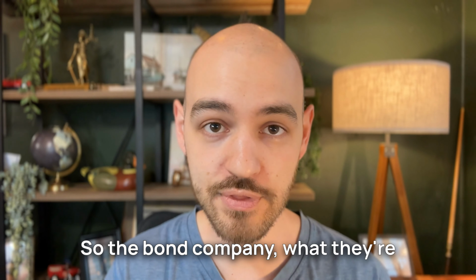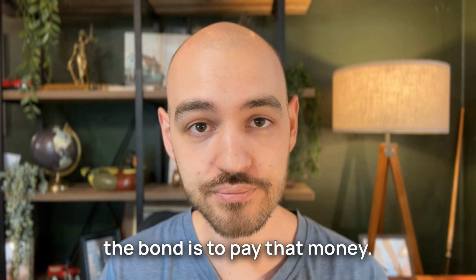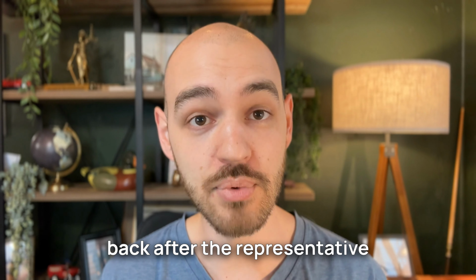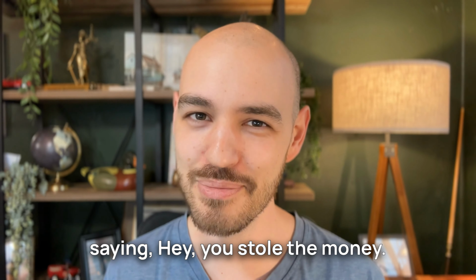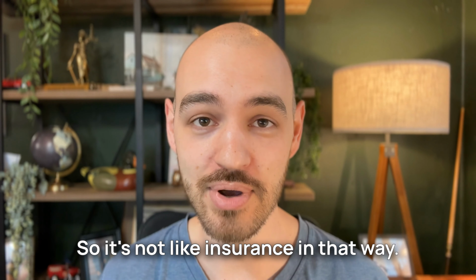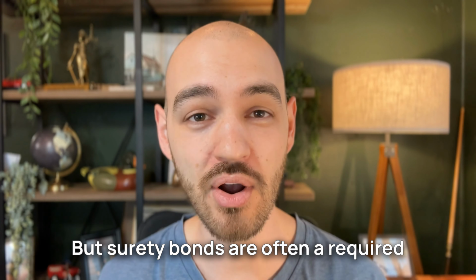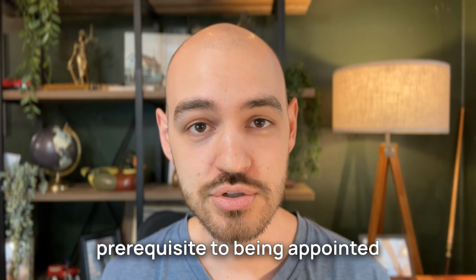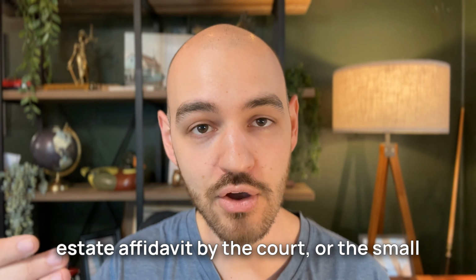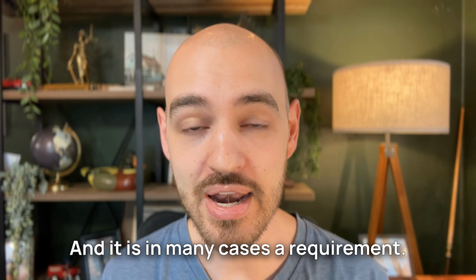So the bond company, what they're doing when they agree to issue the bond is to pay that money, assuming it can be proven up. And then the bond company goes back after the representative saying, hey, you stole the money. We paid it. You owe us back. So it's not like insurance in that way. You do not want to mess around with it. But surety bonds are often a required prerequisite to being appointed representative, to being issued the small estate affidavit by the court, or the small estate certificate by the clerk of the court. And it is in many cases a requirement.